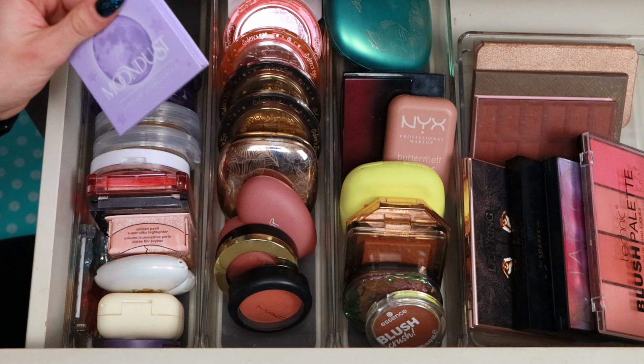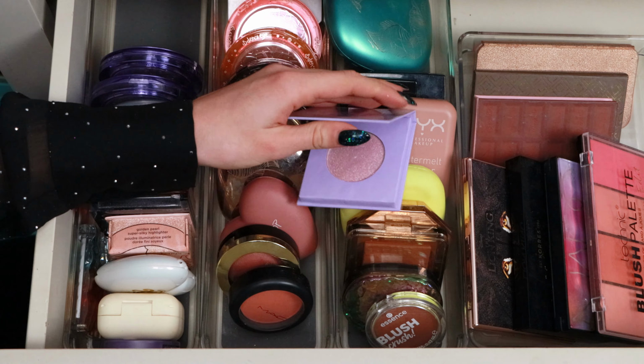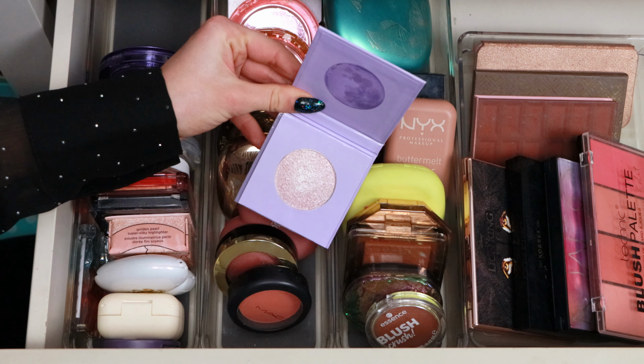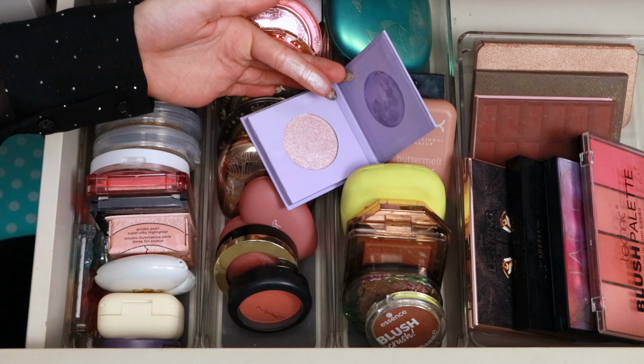I think, you know what? This is a brand new highlighter. This is the Moondust highlight from the Pastel Roses, and I've only used this once. So I think this is going to be a perfect highlight to roll in. I really want to use this more. It is quite thick. It's so blinding though. Look at that.